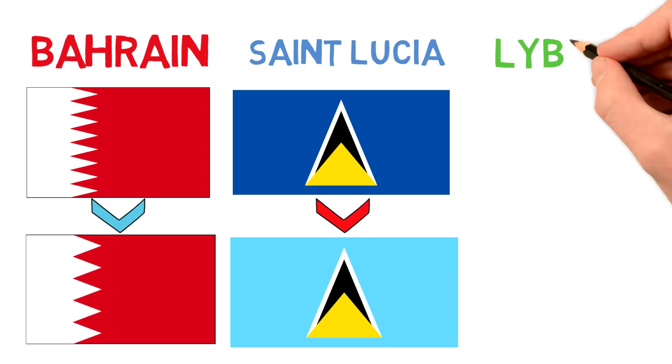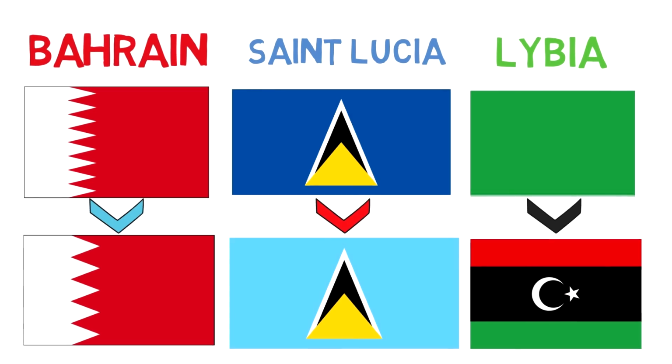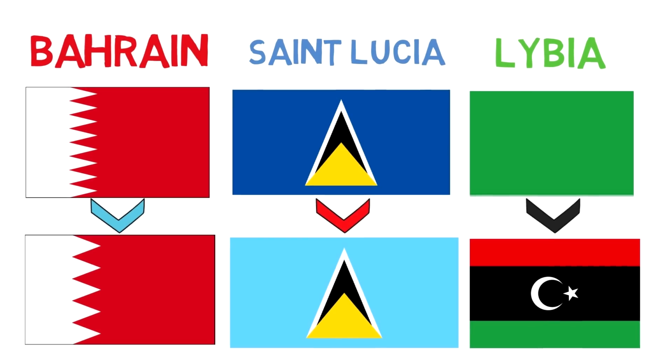Libya had, on one hand, the most boring flag in the world, but on the other hand a pretty cool flag, a plain green standard. However, due to political and social changes, they implemented a new one, a tricolor, red, black, and green, with a white crescent and star in the center.